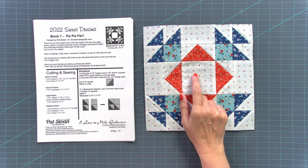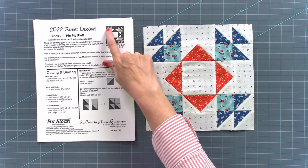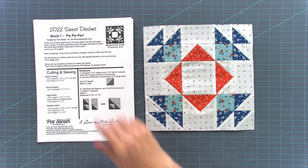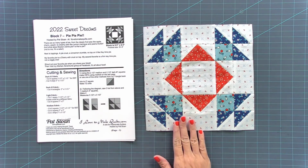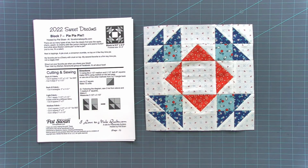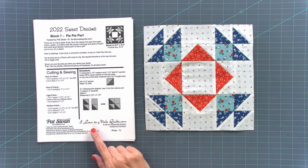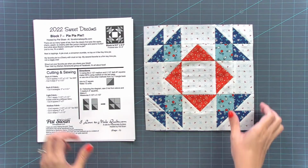Now this one, I also did a little, it's pieced the same, except you see she has mediums here. I used 2 different colors here, where she used 1. And when I finish with block 9, there will be 3 in the center that I can put together, and based on how it looks on the floor, I might move them in different directions. So again, this is the Sweet Dreams Sew Along by Pat Sloan, and her website is ilovetomakequilts.com, and I'm sure she would love for you to join her. So yeah, that was a real funny question.